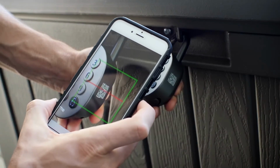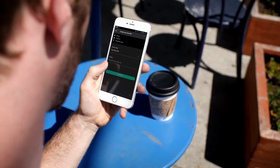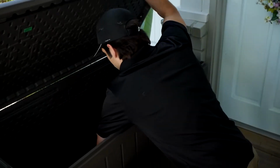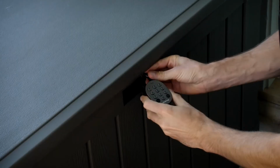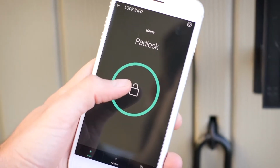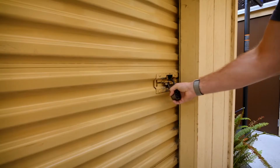Unlike other Bluetooth padlocks, the IglooHome Smart Padlock does not require the user to download an app to unlock it. With Algo PIN technology, simply send PIN codes to your friends, family and more for them to use. You won't even need to be near the padlock to sync these PIN codes for them to work. Choose from one-time, duration or permanent PIN codes. Time-sensitive access ensures that your assets will always be kept safe with the padlock.